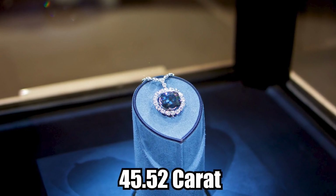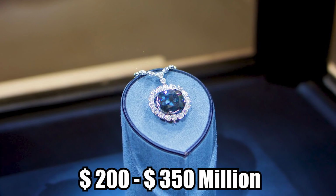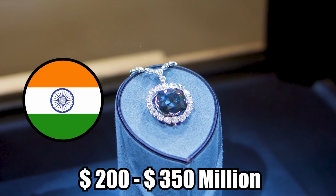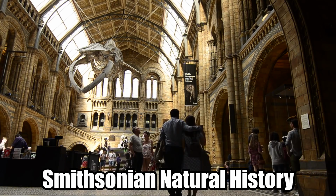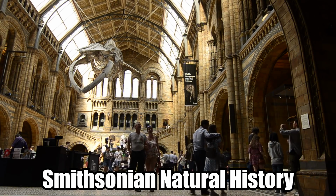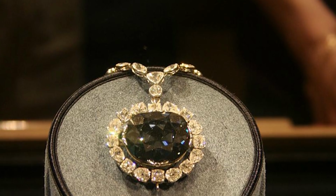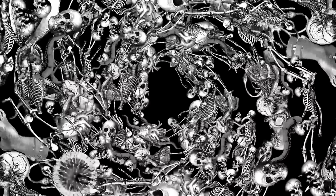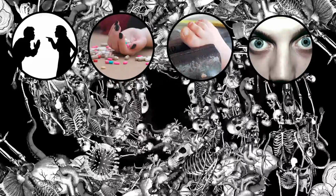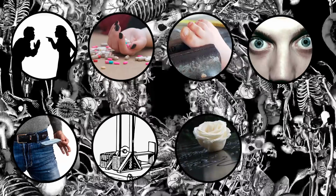The 45.52 carat gem, worth an estimated $200 to $350 million, was likely mined in India, then traveled around the world and through numerous hands before ultimately ending up at the Smithsonian Natural History Museum, where it resides today. The alleged curse started when a thief stole the diamond out of a statue and suffered a gruesome death. Over the years, those who owned or even touched the Hope Diamond could count on experiencing any number of misfortunes, including divorce, suicide, torture, insanity, financial ruin, decapitation, loss of children, or some other form of torture or death.